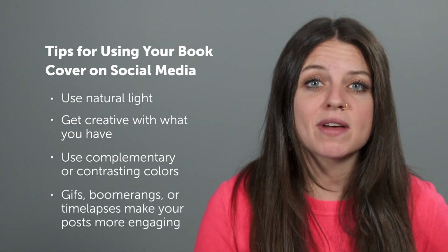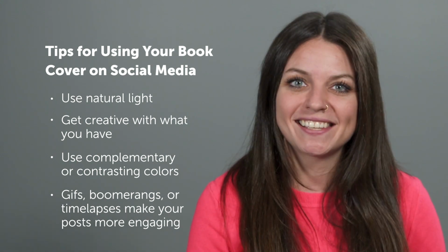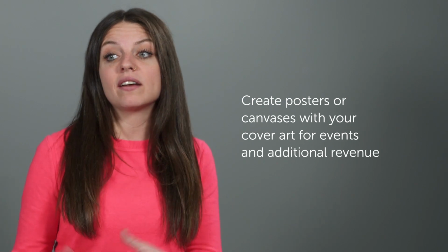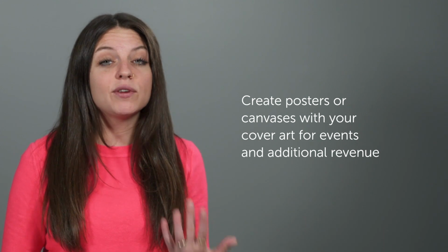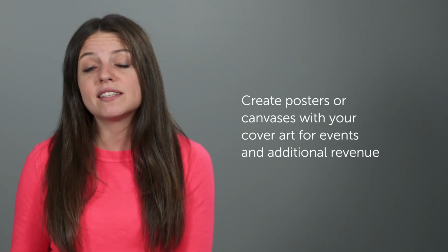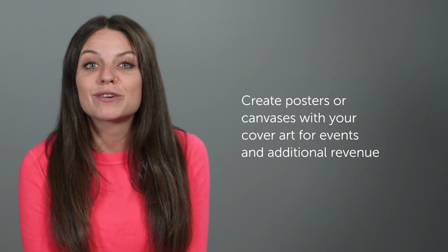GIFs, boomerangs, and even time lapses are a great way to not only show off your cover, but the inside of the book and give your readers a sneak peek. A great thing about your cover and using it to interact on social media is that you can get really creative with it. But you can think about it online and offline as well. IRL, as the kids are saying these days. I'm sure you've seen people put their cover art on bookmarks, little handouts or postcards, but you could even take that a step further and print them out on canvases or do nice print size posters. And what can be great is if you have events coming up, you can actually sign them and sell them at your event. So not only is it a great way to promote your book, but it's also a nice way to create some additional revenue.